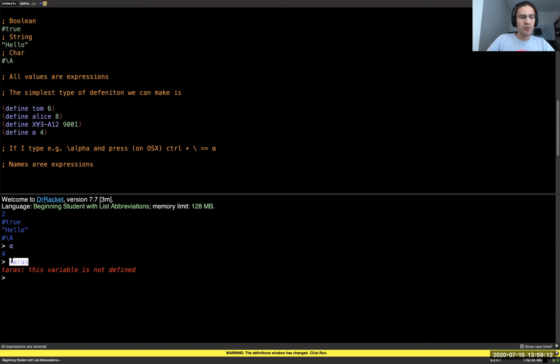So in particular, names are not values. Names need some evaluation. If I type in alpha, if alpha were a value, then that would be the sole output. But alpha is not a value. The meaning of a name is what it has been defined to be.